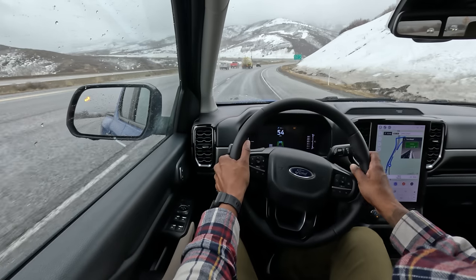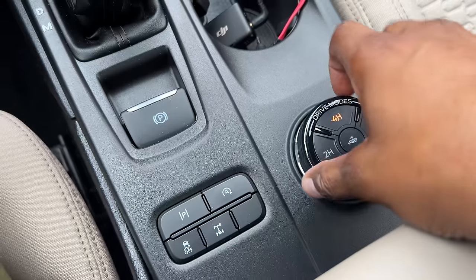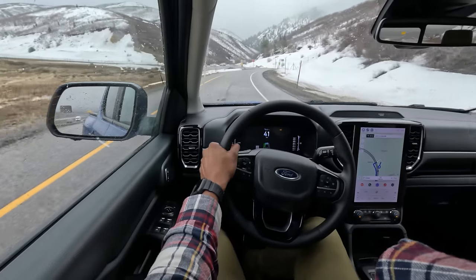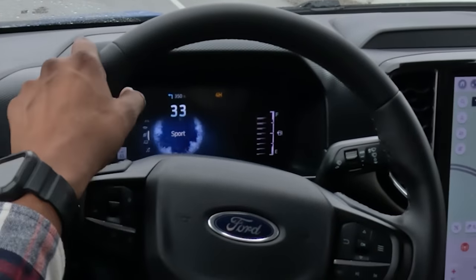I'm driving in the slippery drive mode just because it is a bit wet outside, and this puts me in 4 high just to maximize traction. And if you want to change up your drive modes, you just twist this knob here, which feels pretty good. It's knurled, so it's nice to the touch. And when you do go to another drive mode, let's say like normal, it puts you in 2 high.